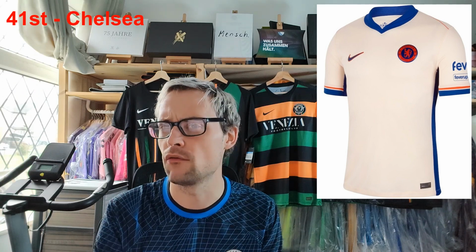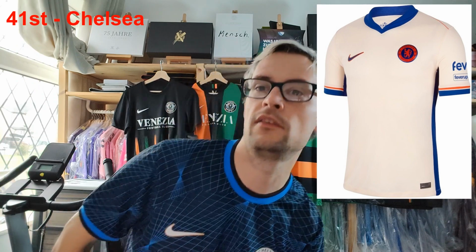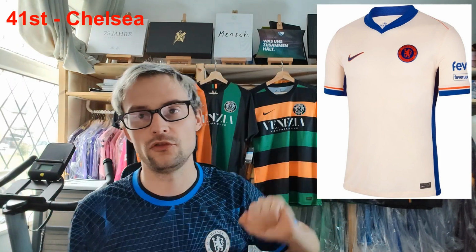Ooh, look who it is. It's Chelsea. So this one I was really excited for when I first saw it get released, and I didn't look at it too closely. I just saw it. I thought, right, this is beautiful. I love a white Chelsea shirt. All the white Chelsea shirts that I have in my collection work really well. And then I saw it in person, and I went, "What?"